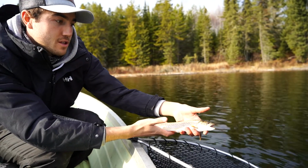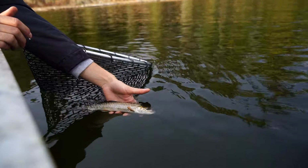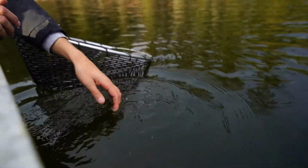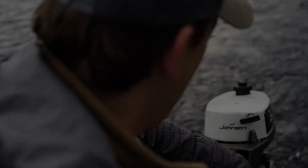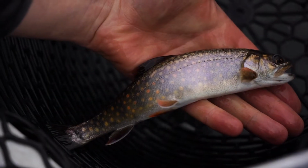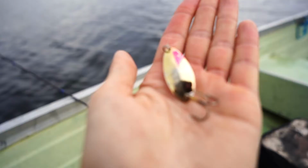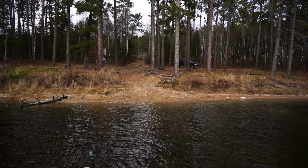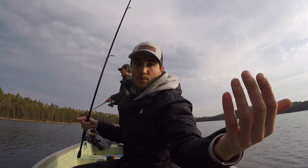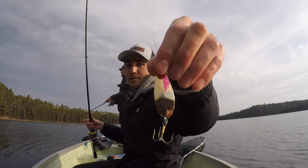Beautiful colors. Obviously always want to keep these fish wet. They're very sensitive. That was first cast with the gold little Canadian wiggler, something like a Clio. Woohoo! Boys are rolling. First cast with this little Clio Canadian wiggler. They're very similar. Gold color. It's crazy. It is a little bit of a bigger presentation, but those little fish still absolutely hammer it.